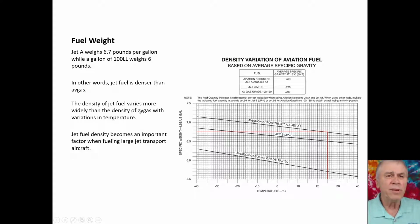It does say the density of jet fuel varies more widely than the density of avgas with variations in temperature. However, this chart doesn't necessarily show that. It's showing aviation kerosene Jet A dropping. But at the bottom, there's aviation gasoline 100-130, which does seem to vary about the same. All right, I might be missing something.